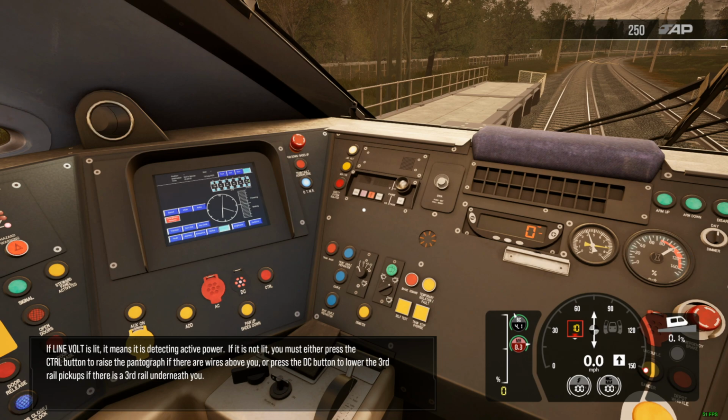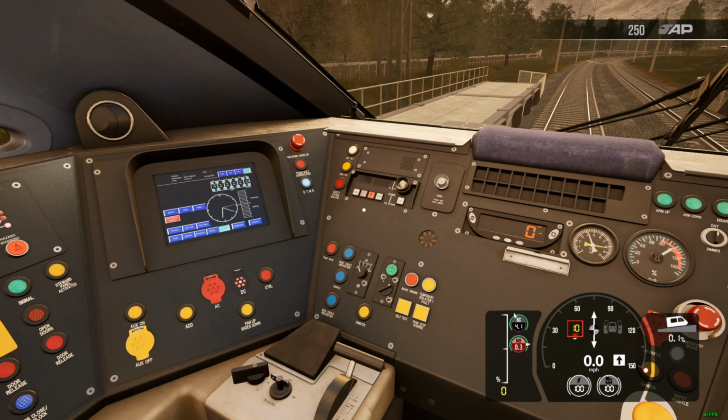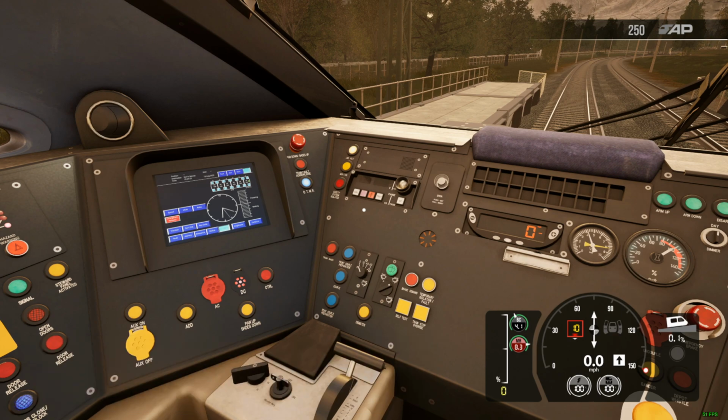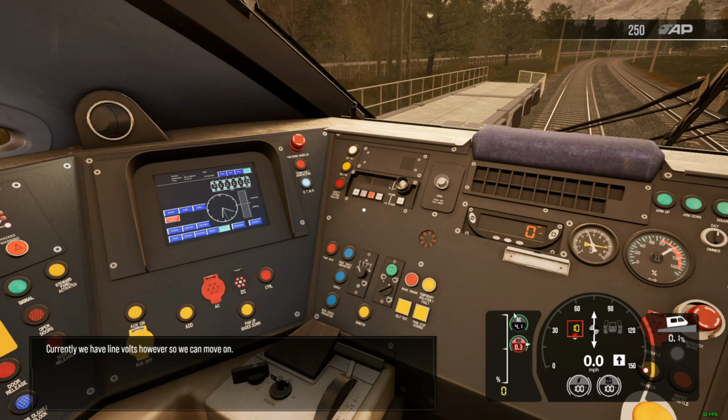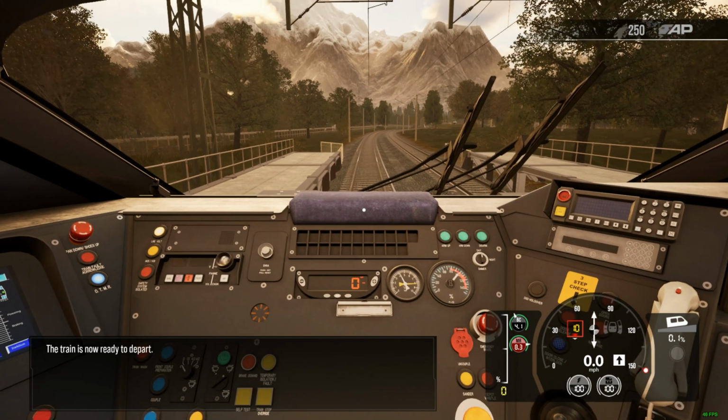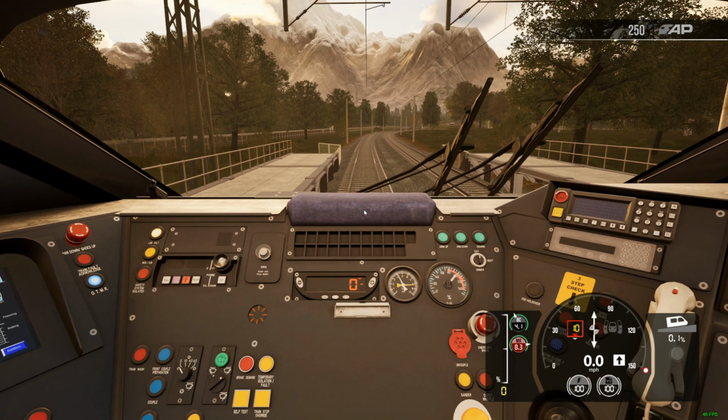If it is not lit, you must either press the CTRL button to raise the pantograph if there are wires above you, or press the DC button to lower the third rail pickups if there is a third rail underneath you. If MCB VCB is lit, it means that a power cutout switch called a circuit breaker is open, which means power is not being made available to the train. Currently, we have line volts, however, so we can move on. The train is now ready to depart.